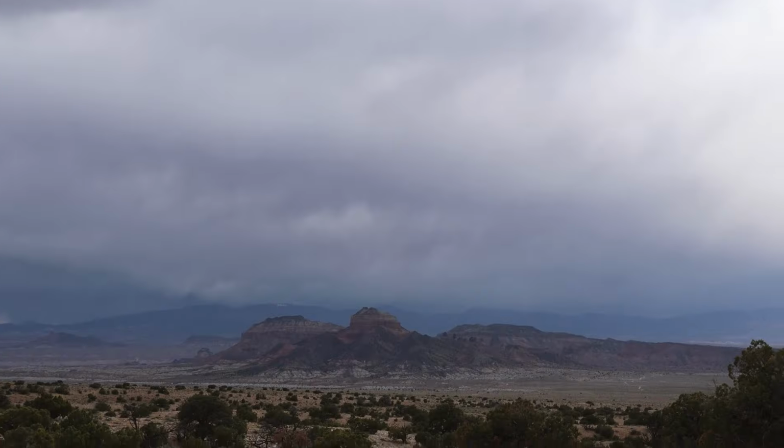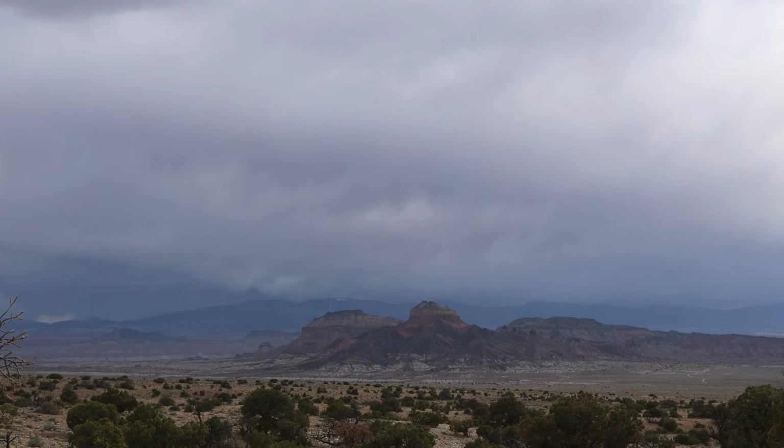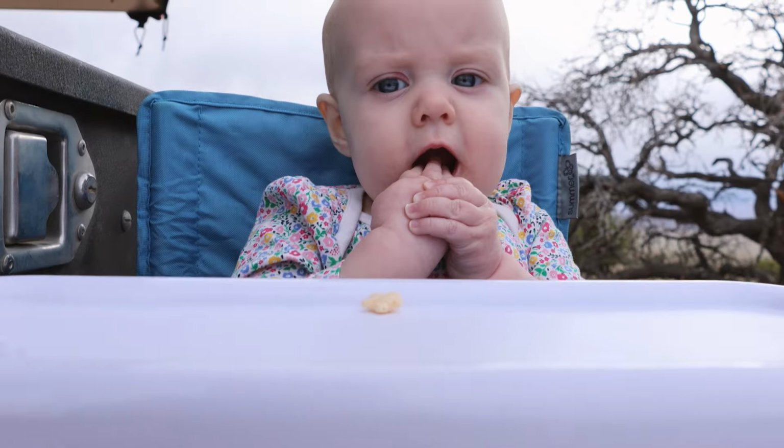We got a little bit of a storm coming in, so we're going to try to eat. I don't know if we're going to get rain or not. Probably 50-50 chance. We'll see how that goes.